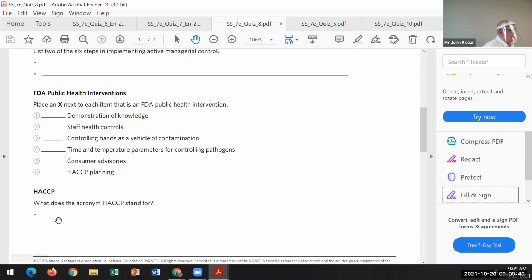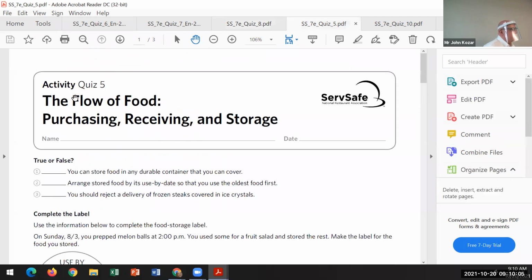Okay, and what does HACCP stand for? Okay, sounds like among the first row we got it. Hazard analysis, critical control point. It's a little bit harder when you don't have four choices. And then the exam is going to have four choices.